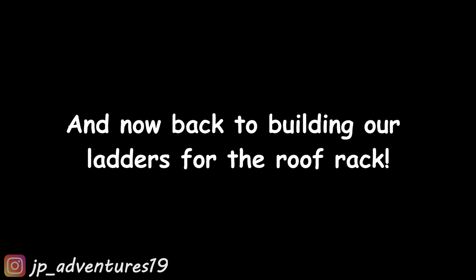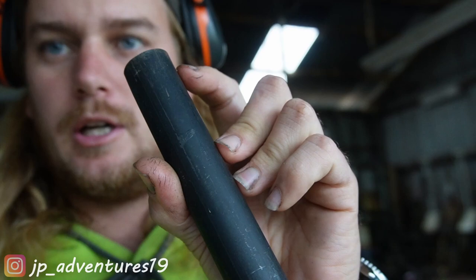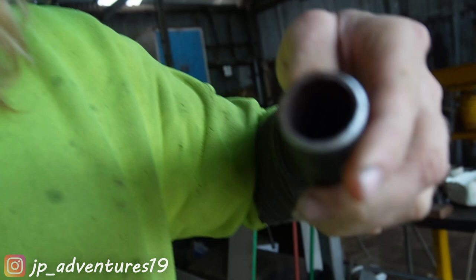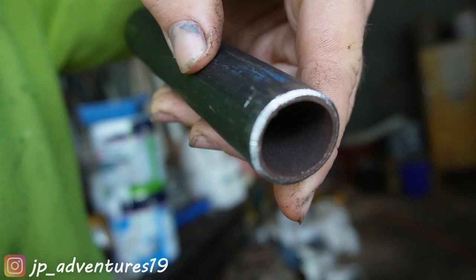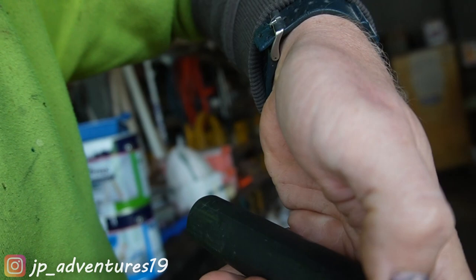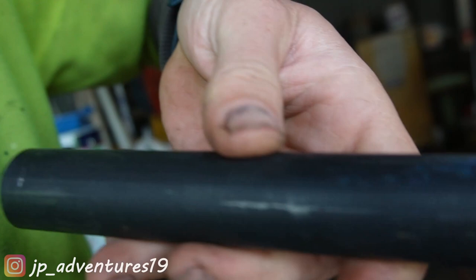So a little tip when you're marking where to notch out your pipes, pretty much find the inside seam. So let me see if I can find the light. So you can see the seam right there on the bottom. And then you can follow that on the outside. There's like a little line here, and that's where you mark it for the notch. That way your notches line up perfectly in line along the whole thing. So you're not going by a line that might be twisted a bit.